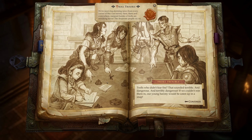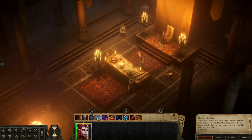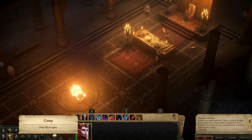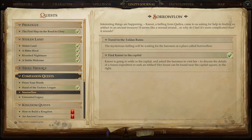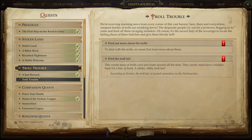Trolls who didn't fear fire? That sounded terrible, and dangerous, and terribly dangerous. If we couldn't rein them in, our young barony would be eaten up in a snap. Well. Troll trouble. So, minor spoilers, I guess. Leafy waifu might be involved somehow. Or at least it's the main plot.